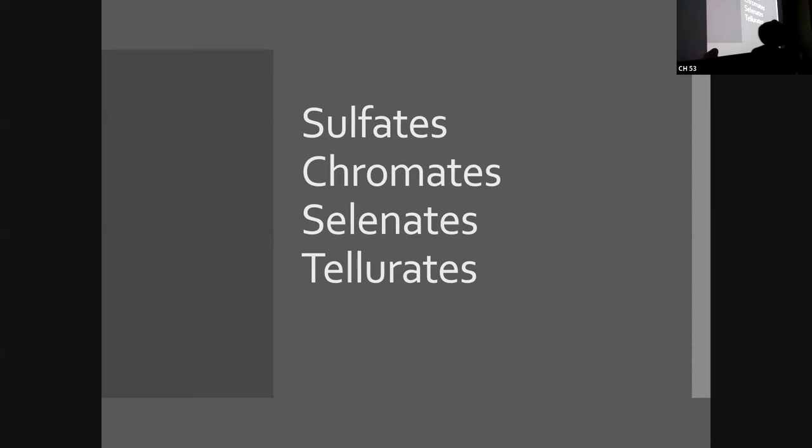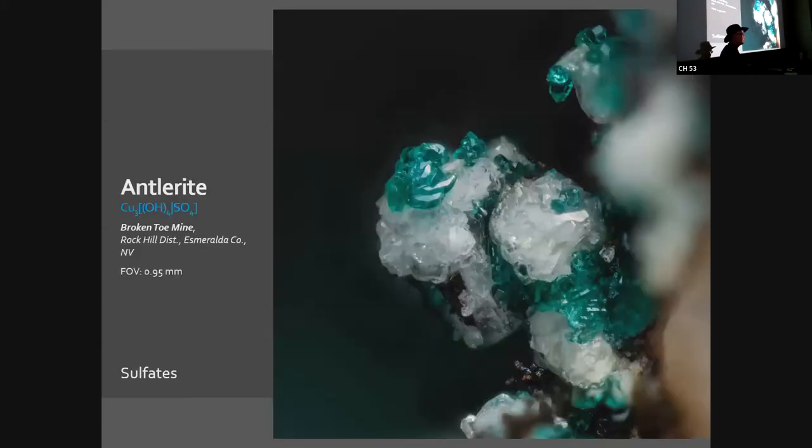Sulfates, chromates, selenates, and tellurates. These can be all kinds of fun. A lot of variety in here. Antlerite. I like this one for a number of reasons. It's the only antlerite I have, but also the name of the mine, the Broken Toe Mine. When I was there, I was just so conscious of my safety because I didn't want to be broken toe number two, but somebody was. You know, somebody was.